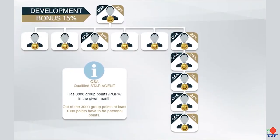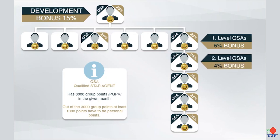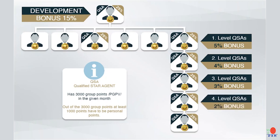Development bonus is given when you develop qualified star agents or above under you. Development bonus is given up to 5 levels. In the first level, you get 5%. In the second level, you get 4%. In the third level, you get 3%. In the fourth level, you get 2%. And from the fifth level, you get 1%. Totally, you get 15% as development bonus.